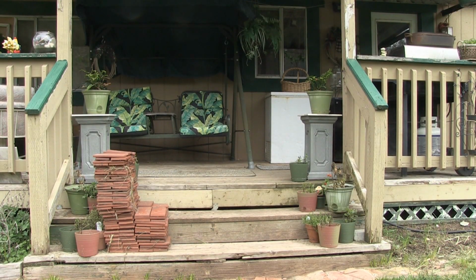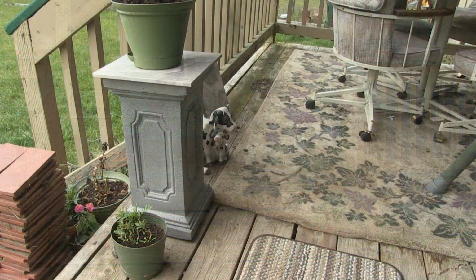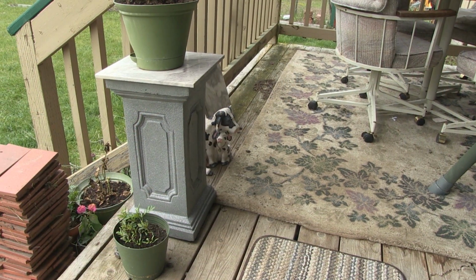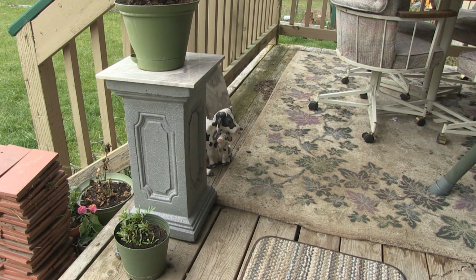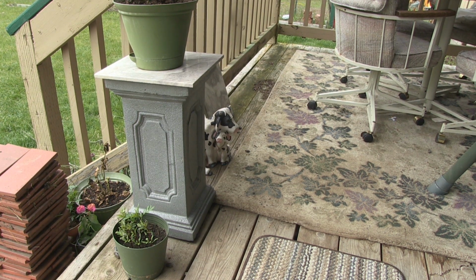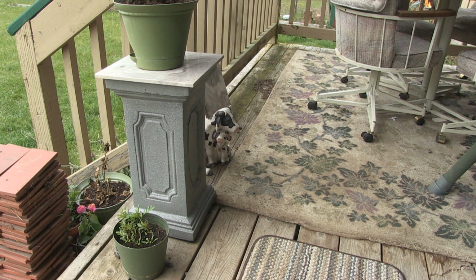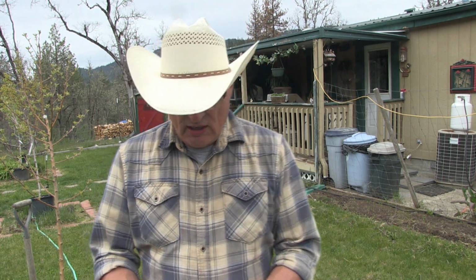Out on the back porch, I'm going to spend some time and talk about an upgrade of what I did. Remember these little plant stand pillars that I purchased? I did not like the color. Well, I spray painted the base gray, and then I got a spray paint that gives it the texture of granite and just splatters it on there. Then I had these little marble tops or tiles that I got from an estate cleanup, and I just set them on there, and they make a really attractive addition to my back porch.